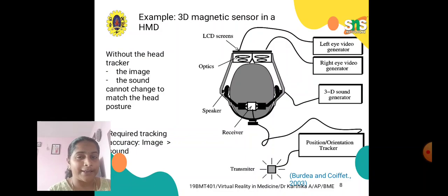So the main elements include LCD screens for display, and a transmitter and receiver. In the transmitter part we have a tracker and a separate sound generator and video generator for both the left eye as well as the right eye. Without this head tracker, the image and the sound cannot change to match the head posture. So we require tracking accuracy of images greater than that of sound.